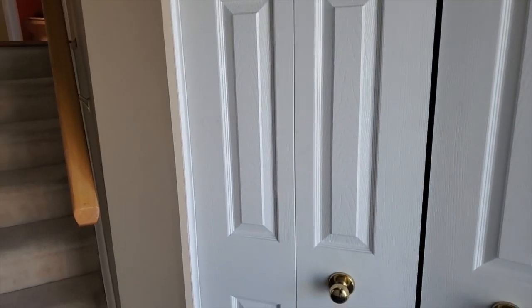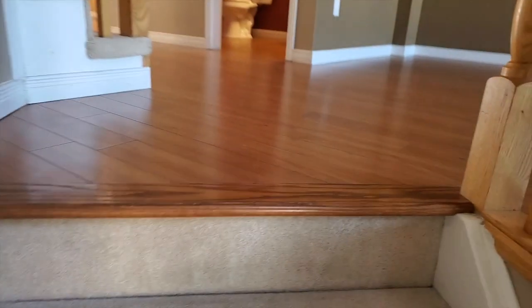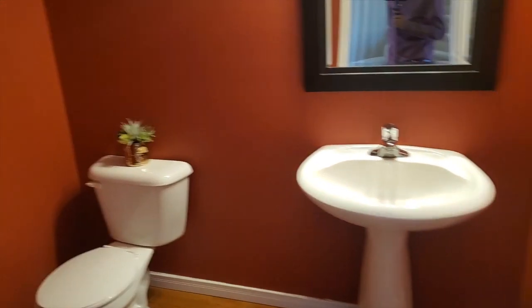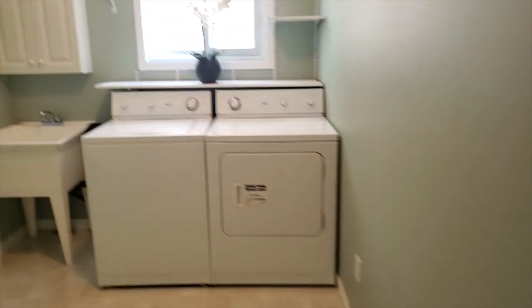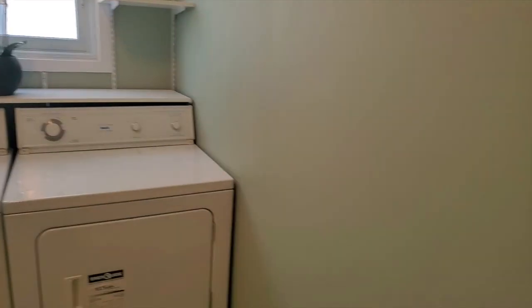Okay guys, so I just actually got into the house and this is beautiful though. Like, oh, so the hardwood. Now I would say this is the living room kind of. I would suggest this is the living room, but anyways. Now this is the half washroom, and oh, the laundry. This is gorgeous. This is wonderful. Now actually I like this.